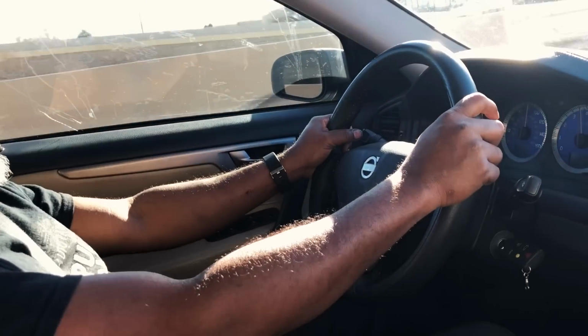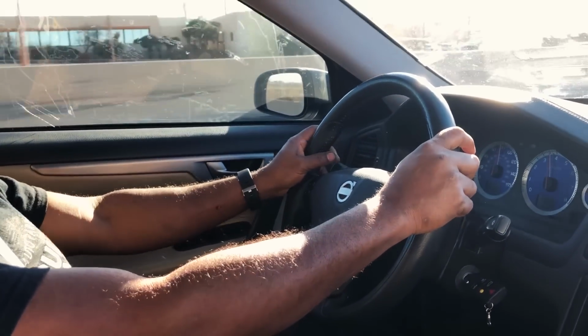Most comfortable seats ever, too. Man, I would fall asleep in these things. Yeah. And they hold you just right. It don't feel like it's pulling or nothing. Yeah. It's just like a nice, comfortable hold.